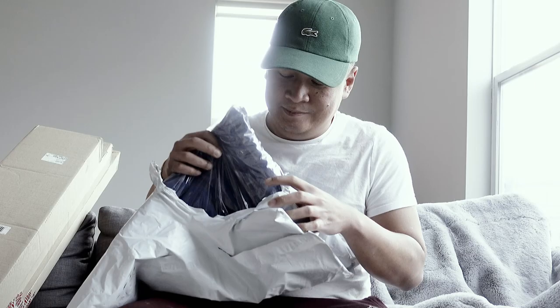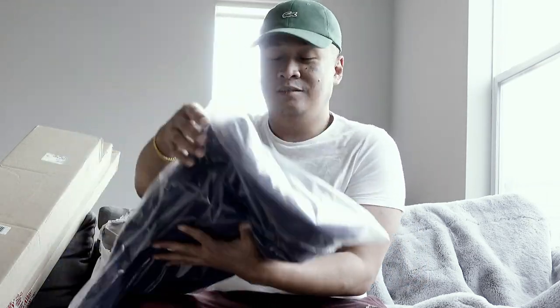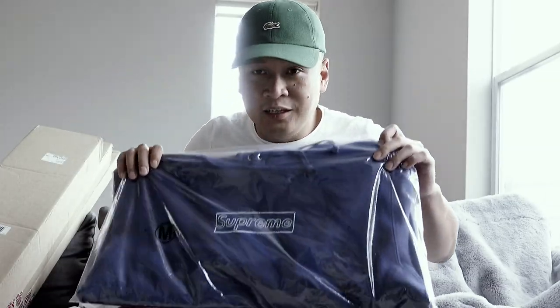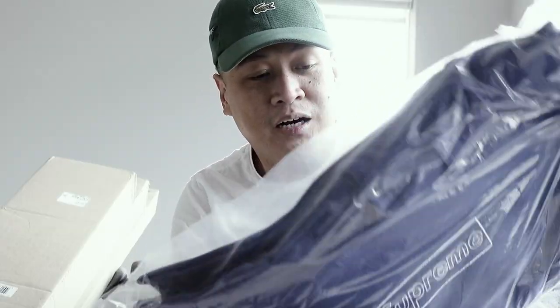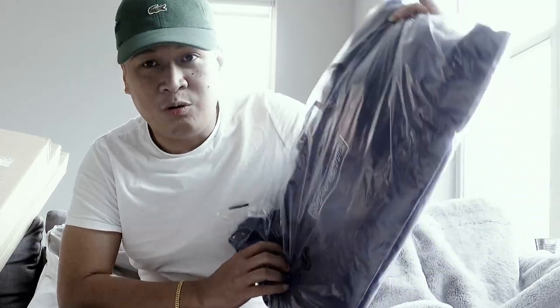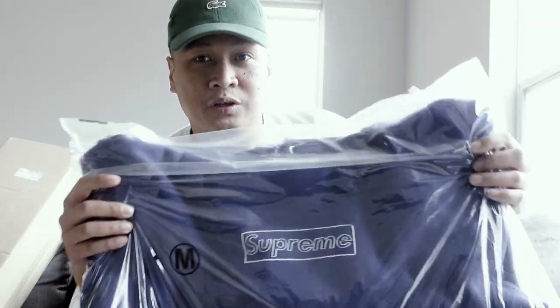Oh my goodness. Oh my god, you guys. Check it out, huh? Here it is, the Kaws chalk logo hoodie in the washed navy. The color is actually more like a purple than a navy color, you know? And check it out, guys. That is embroidered and it's really pogi. It's a medium size. That is my size.